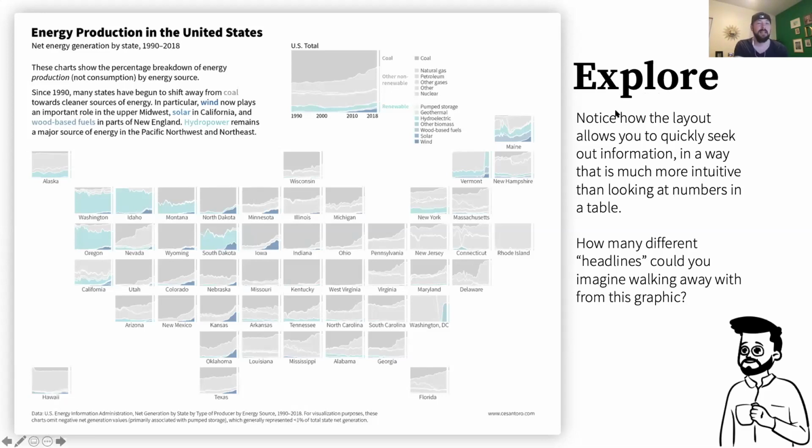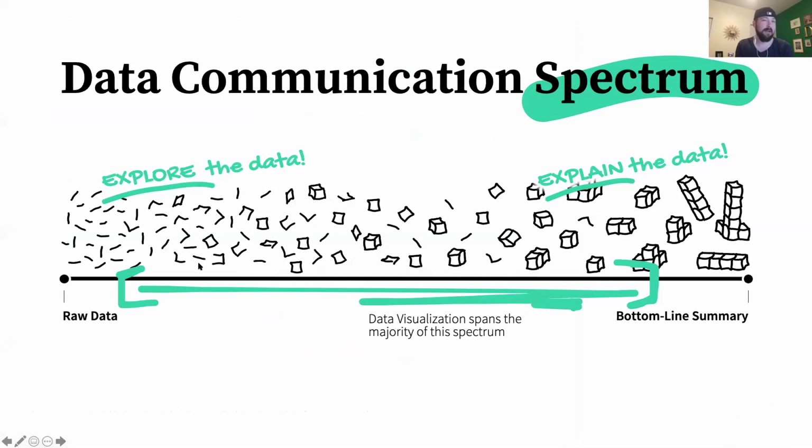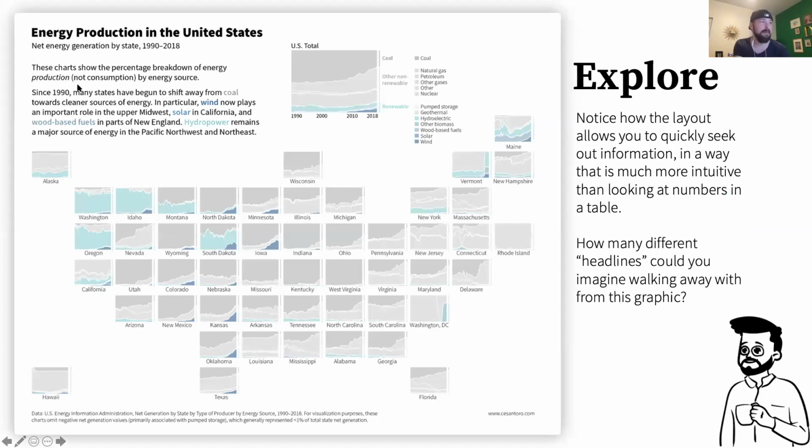I'm thinking this is more on the explore side. And again, I should point out, none of this is official law. Is your graphic explore, explain? This is my judgment of what I think this person's trying to do when they're creating this stuff. But you can imagine the graphic I'm about to show you here about energy is a little bit closer to the raw data. It doesn't have an opinion coming with it. It doesn't have any biases baked in. You can see 50 different states. You can see all of their energy production types.